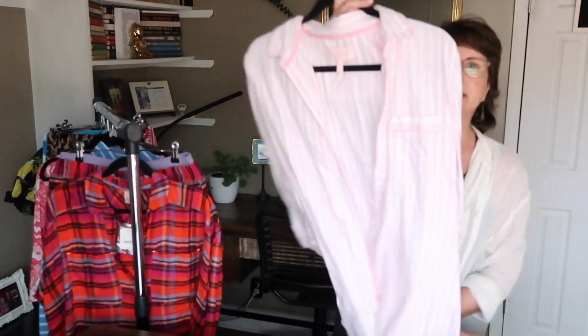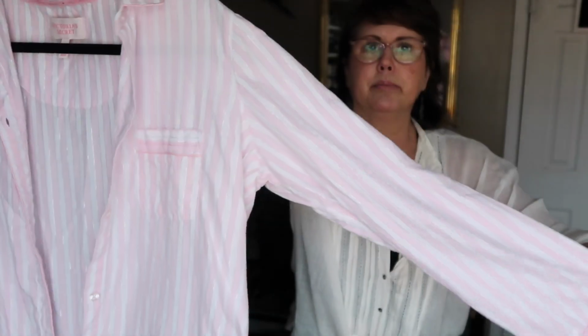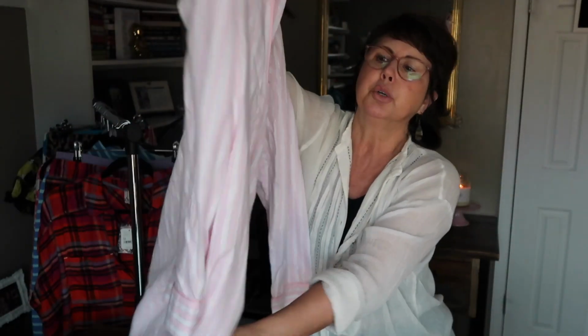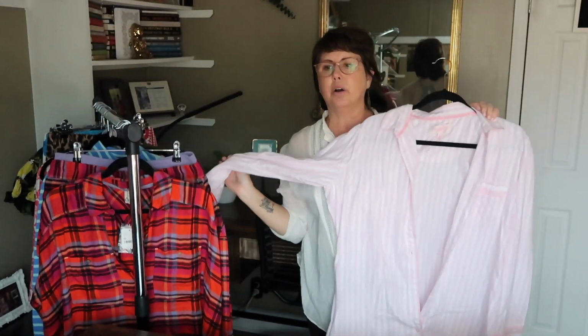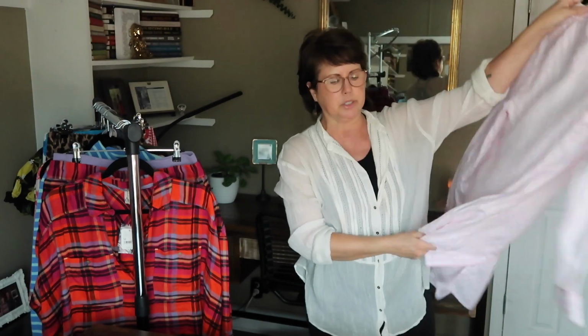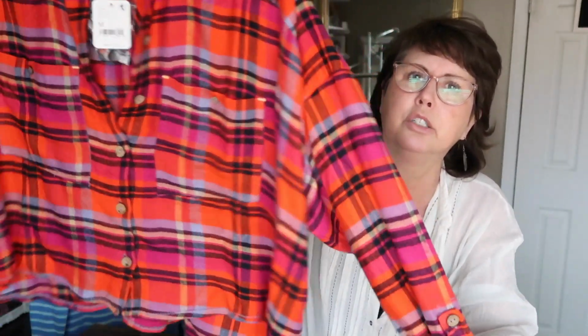Let's go with this one because I have the pajamas like this, Victoria's Secret, the exact fabric. And I absolutely love them. They're so soft, so comfy. So when I saw this, I said, yes, I want this for me. So I definitely am going to keep this one. This one's for me, for moi. I really want to keep this one, but I'm not because, like I say, if it's new with tags, I'm definitely going to think hard on it. And I'm not going to pull tags off of it. I don't need this, but I do love it.